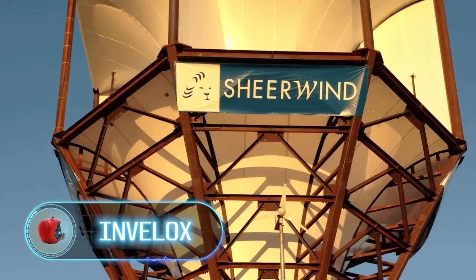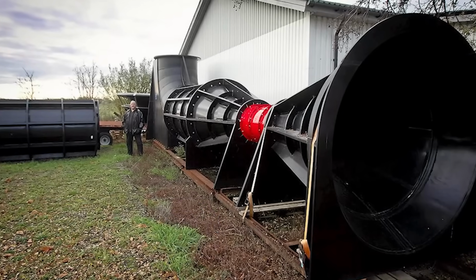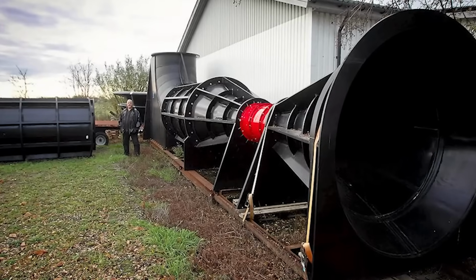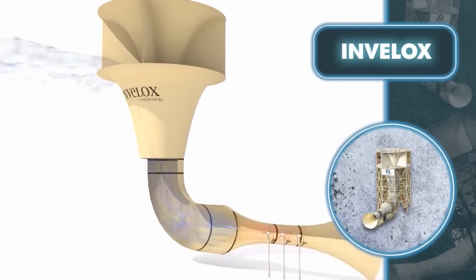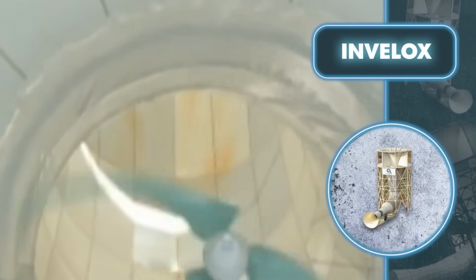Invelox. Shearwind has developed a method to capture free energy from the wind that offers clear advantages compared to standard turbines. Performance is key here. This turbine's unique design, which you can see on the screen, is crucial. Its unusual shape lets it catch wind of any speed, directing it into a duct for a boost. Eventually, the sped-up wind powers one or more ground-level wind turbines.